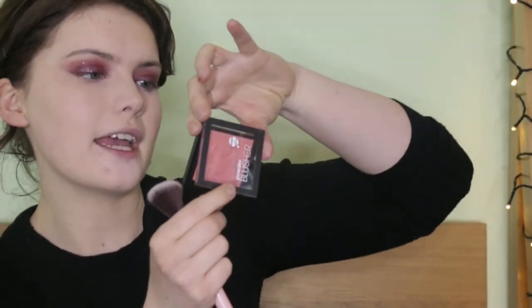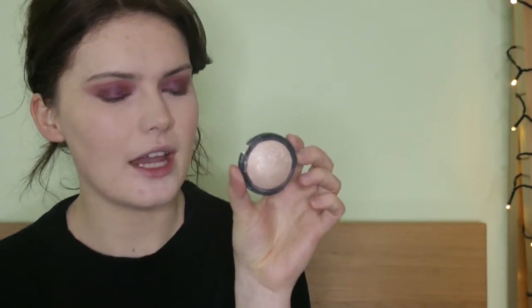And actually for blusher, this is the B powder blusher from Superdrug in the shade Make Me Blush. Ooh. So I'm going to take some with my Luxie large angled brush as always and just apply a little bit. Highlight is the e.l.f. Baked Highlight in the shade Moonlight Pearls. I'm going to take some of this and pop it onto the high points of my cheeks, above the brows.